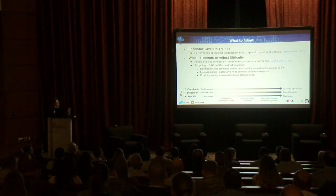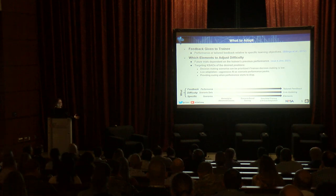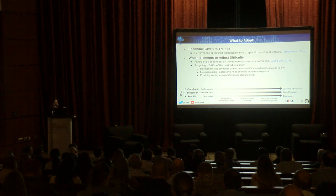So then we also have what do we adapt? In early days of adaptive training, it was mainly feedback. Like a good coach, a coach will tell you what you did well and what you could improve on and gives you tips to do better next time. But what we see now in simulation is we have the whole world in front of us. We can look at their performance in previous scenarios and make suggestions for what they receive next.